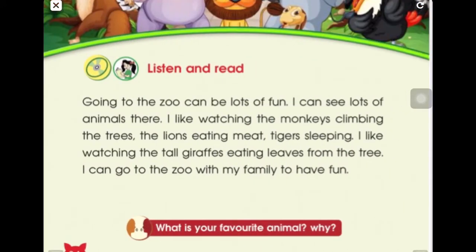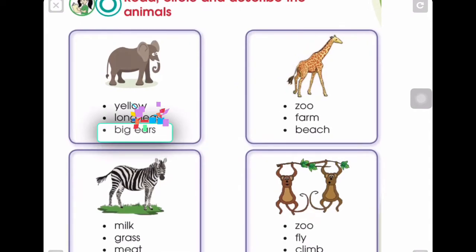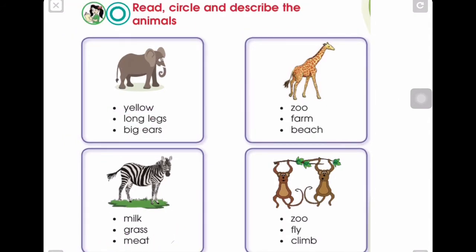And now, I'll give you 2 minutes to read the text. And now read, circle and describe the picture. Picture number one, the elephant. Yes, very good. The elephant is very big and also it has big ears. What about the giraffe? Yes, very good. The giraffe is very tall and it lives in the zoo.